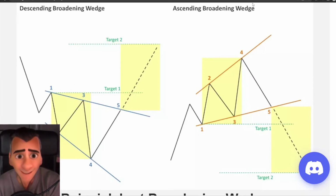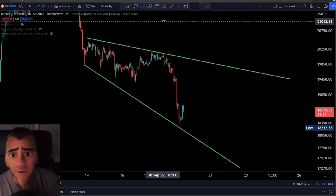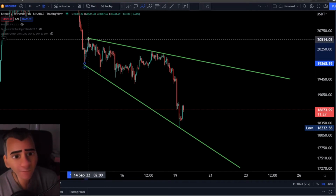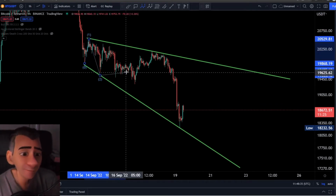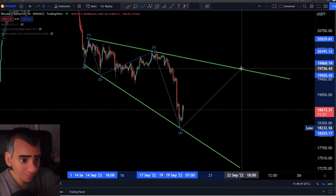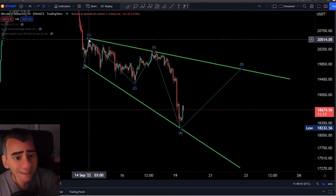You know it, you can see it here, descending broadening wedge, down going Elliott wave theory 1, 2, 3, 4, 5. So the first wave is going to the upside, the next one to the downside, and so on and so on. Let's draw the Elliott wave. We are starting from the downside to the upside. We have wave number 1, wave number 2, that's wrong, wave number 3, doesn't matter, wave number 4, and wave number 5. The wave number 2 was this point, this lowest low.